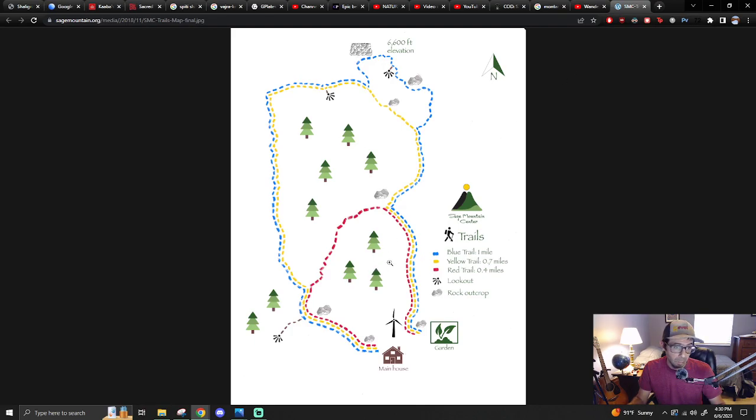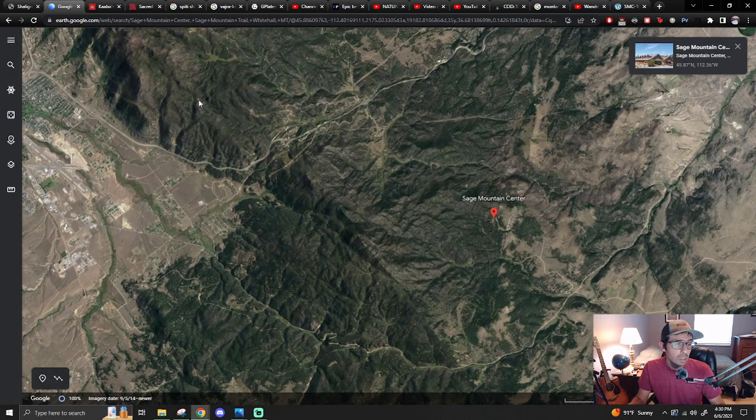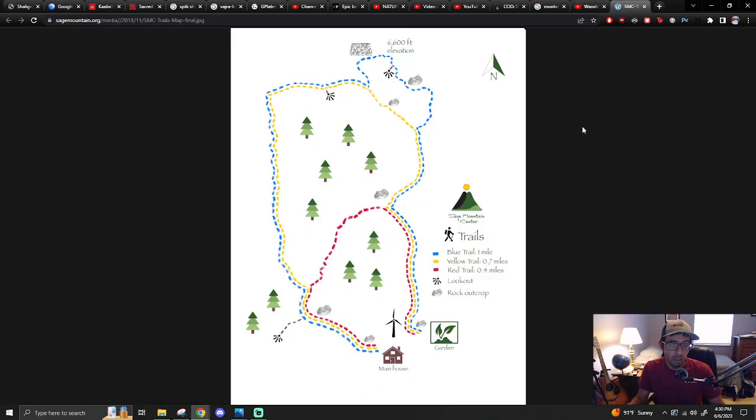I found this map, but it's hard to say. Main house, this is from their website, Sage Mountain Center. A map, so it looks like the wall is up here, north of it, pretty much. I'm not sure what other things mean. Lookout. There's a lookout. So there's some northward lookout and then the wall.